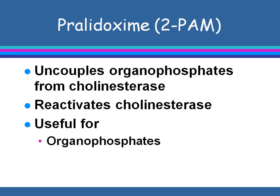So if you have your phosphate in there, then 2-PAM breaks it apart, or uncouples it from the cholinesterase. Okay, so is the organophosphate still in your body? Can it bind with another cholinesterase receptor? Or when it unbinds, does it kill it or inactivate it? Do you just have them binding and unbinding and binding and unbinding?